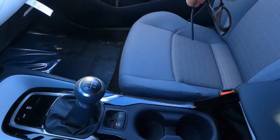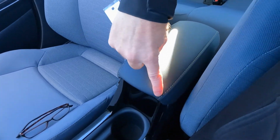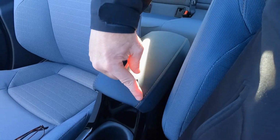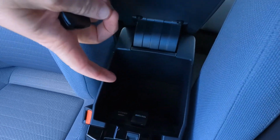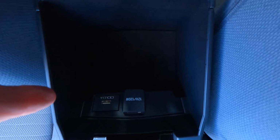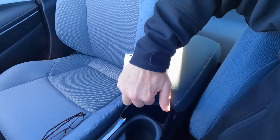We do have dual cup holders down here. Under the armrest, first of all, it's a padded armrest, but it's got contrast stitching similar to what we saw in the door. And then under the armrest, there are some USB ports tucked way down there. Kind of hard to find, but they're there.